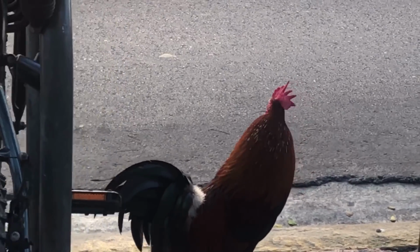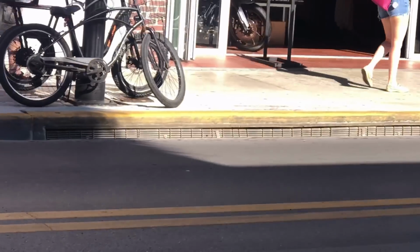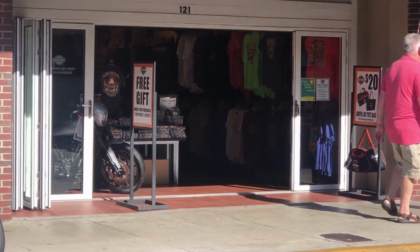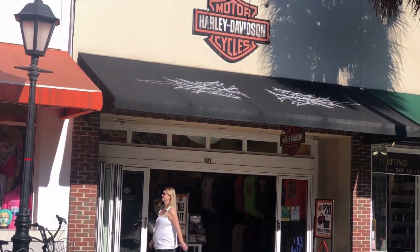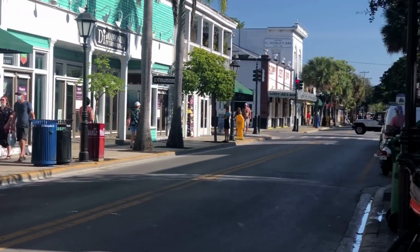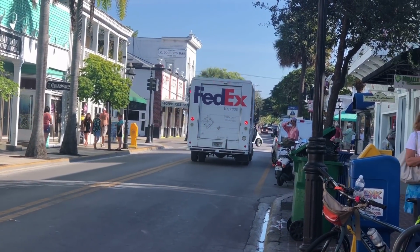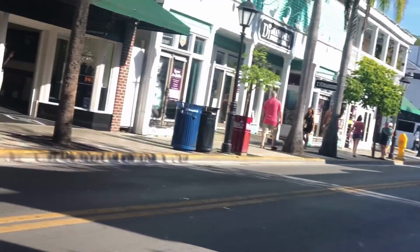We're in big trouble. The small Harley shop, but it's there. T-shirts, etc. Like I said, it's pretty dead here, but there's still lots to see and less people to deal with, so there's not long waits at the restaurants or crowded streets, especially.